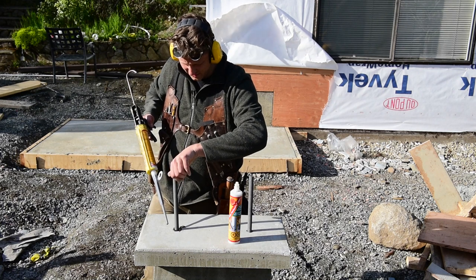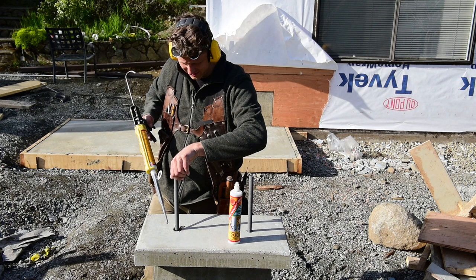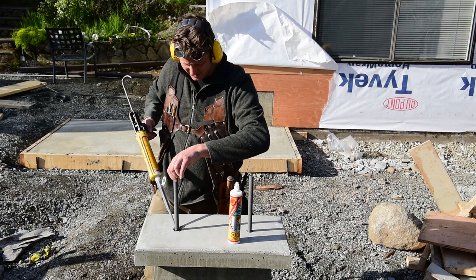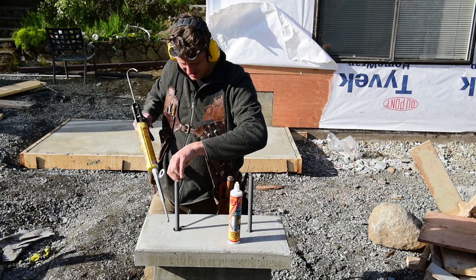I find that turning the threads kind of forces the epoxy down because it follows the threads, so the threads kind of screw the epoxy down to the bottom. Let's see if you need any more. You just add a little bit right there. Just keep sucking her down.